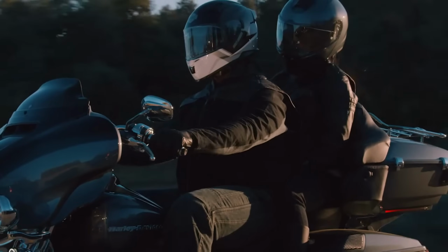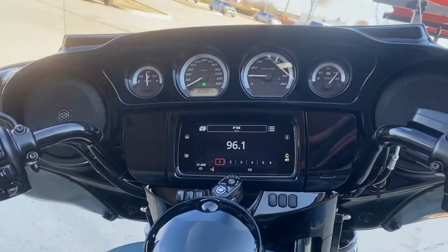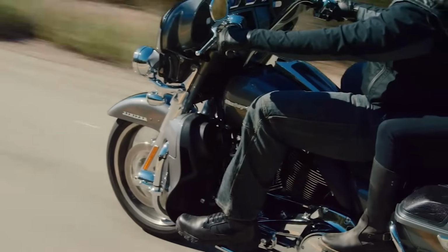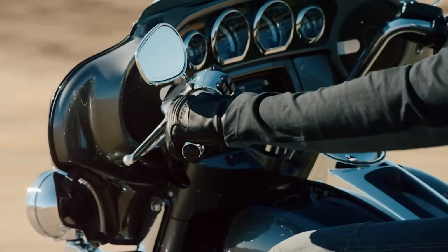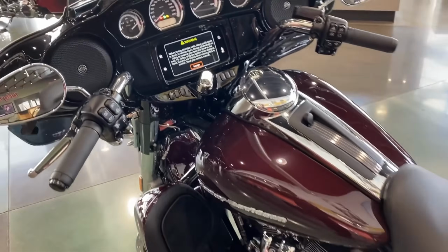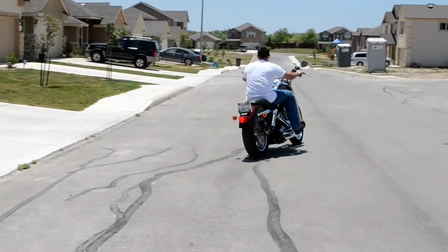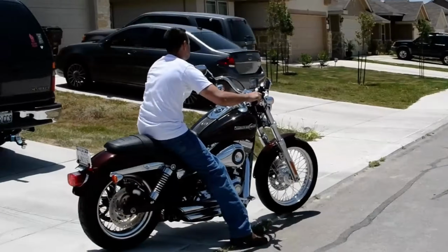$32,499, reflecting the premium touring experience and dependable performance baked into every inch of this motorcycle. For riders who want it all, power, comfort, and bulletproof engineering, this bike delivers on every front. If you're looking for luxury without worry, the Ultra Limited is hard to beat. But not every Harley needs bells and whistles to be great. The next bike is a raw, old-school masterpiece built for riders who want simplicity and strength.